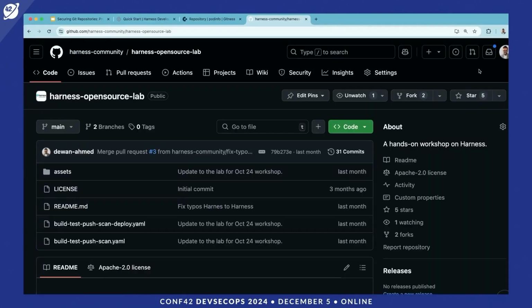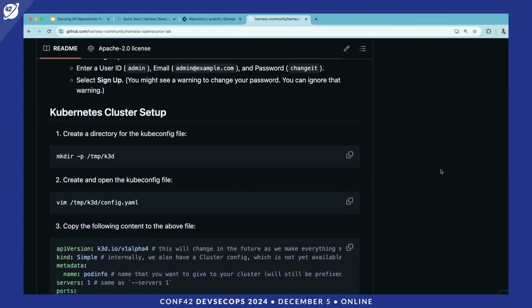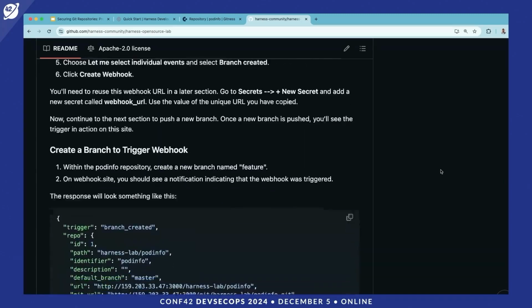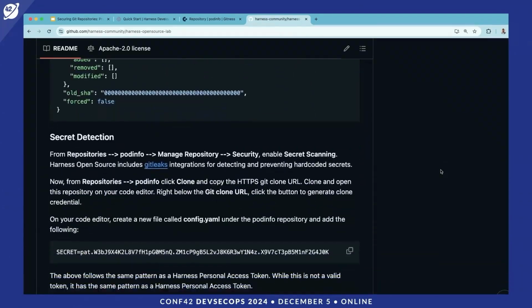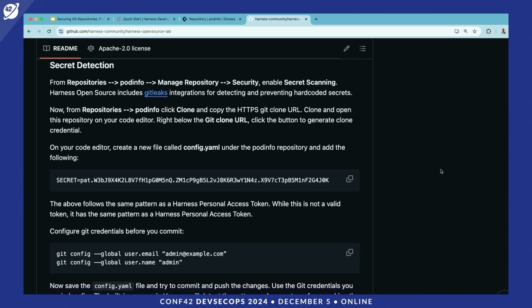Once the repository is cloned, I'll try to add a secret and try to commit that secret. You can follow this GitHub repo, Harness Community, Harness Open Source Lab. I'll add the link in the video description. And here you can see an example. If you scroll down, you'll see an example of secret detection. So let's follow this.